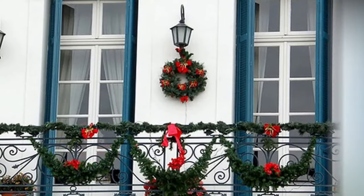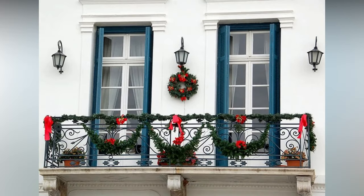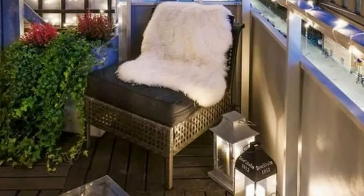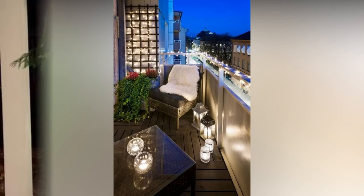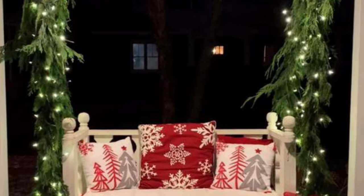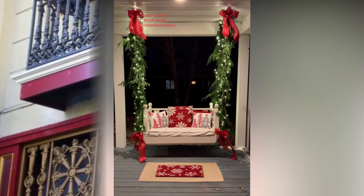Your balcony is now ready to shine as a festive Christmas wonderland. Remember to have fun with your decorations, get creative, and make your balcony a cozy retreat during the holiday season. By incorporating these additional ideas and considerations into your Christmas balcony decoration plans, you can ensure a memorable and festive holiday season for yourself and those around you. Remember to adapt these suggestions to your space, style, and personal preferences, and most importantly, have fun creating your own winter wonderland on your balcony.